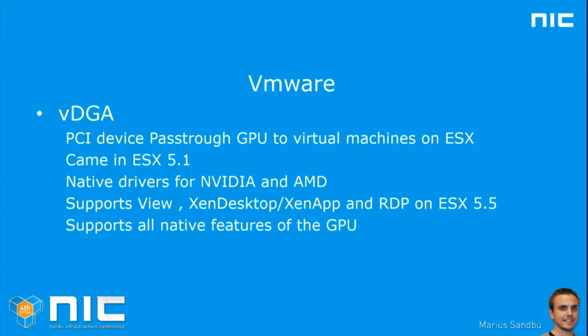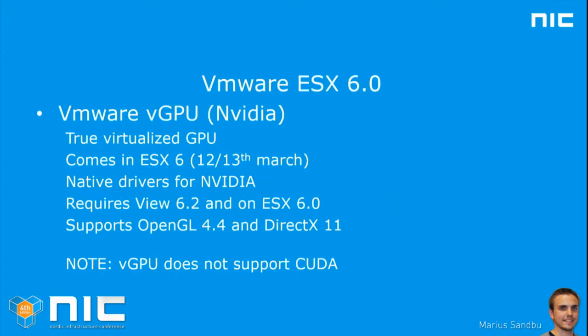So, what's coming from VMware? Anybody get the latest release update from VMware last week? ESX 6.0? Well, anyways, they've had a preview of running vGPU inside ESX and on top of Horizon View. So that means that we have a fully virtualized GPU, a virtual GPU, to a virtual machine. And as I mentioned, it's an NVIDIA type of feature, so you can't use it with AMD-based GPUs.